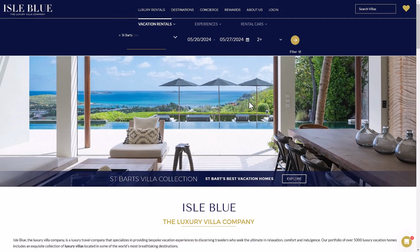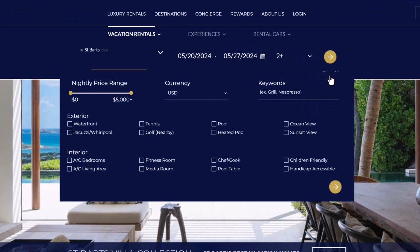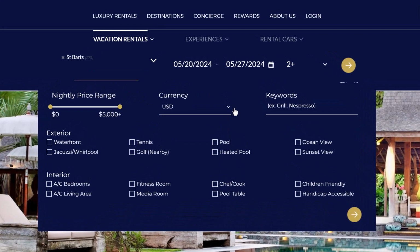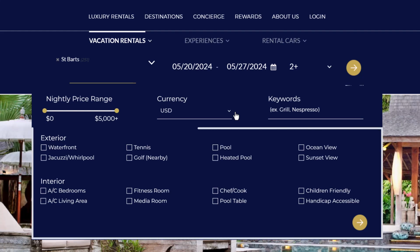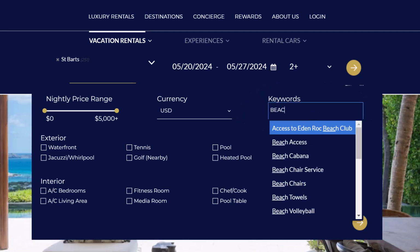If you wish to fine-tune the search or search by budget and currency, please click on the filter to give you advanced search options. The advanced search options allow you to set your budget, currency, and your desired amenities. The most common amenities are listed for your convenience. However, if you have a specific amenity in mind, you can use the keyword field to find properties with that desired amenity. For example, a search for beach access can be returned.